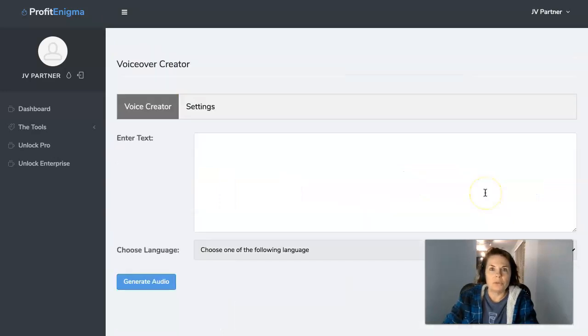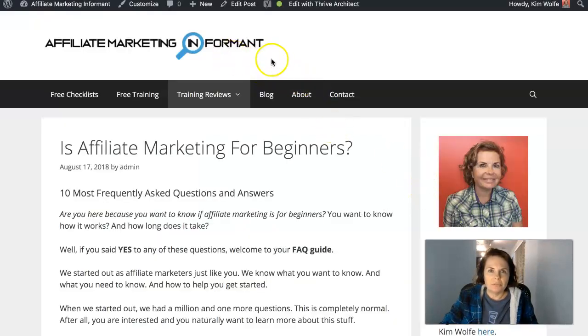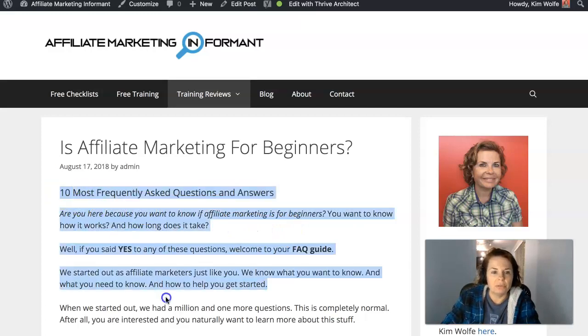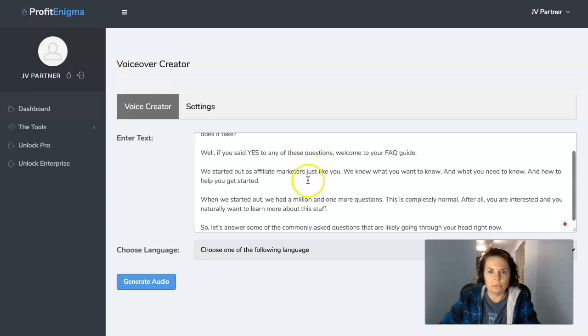So this is the voiceover creator tool. This is where you can actually input text. You can choose from the various languages here, and then you can generate an auto script. Let me show you how it works. So I've actually come to my blog, AffiliateMarketingInformant.com. So I'm just going to copy some of this text from this article and use it for the voiceover. So I'm going to paste it into the voiceover creator tool.